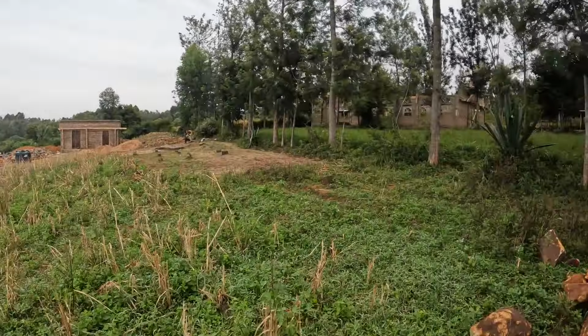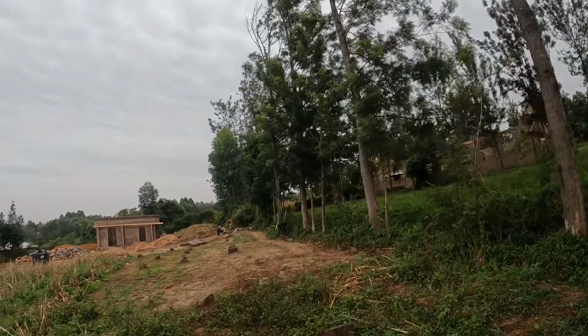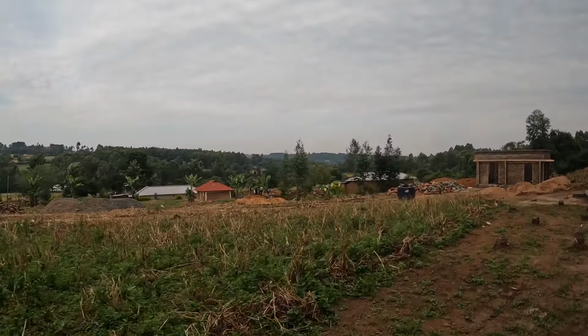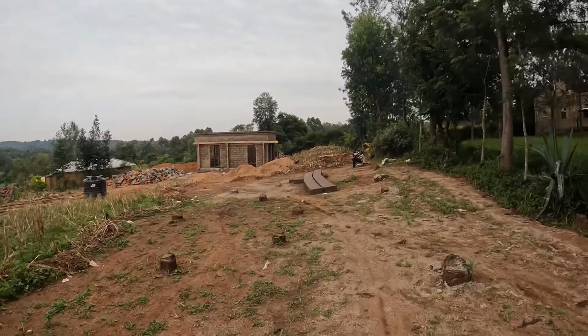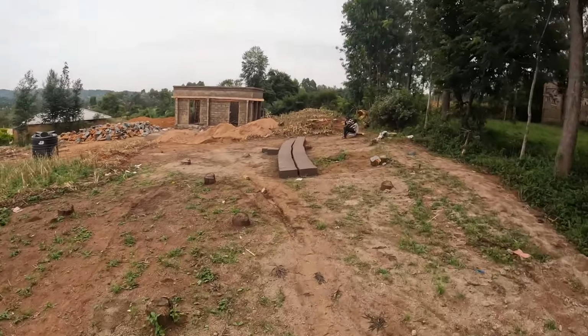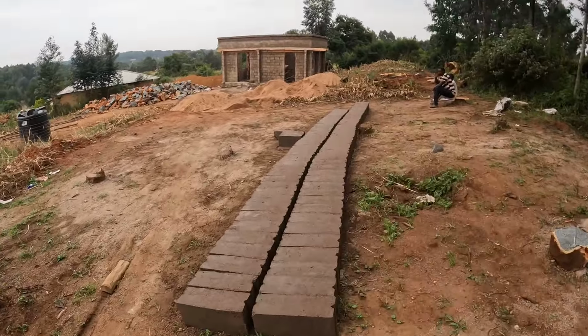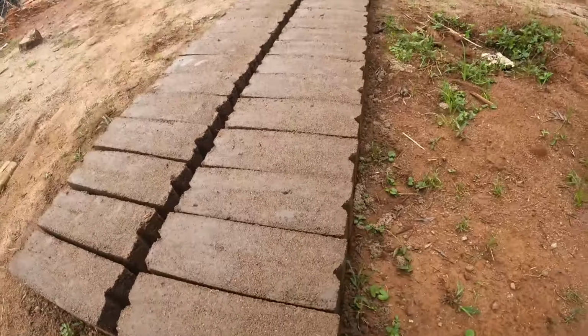Welcome, good morning from Nyabuhansi. Let me say hello to these guys here. There's a lot of work going on there. Guys, look how they make these blocks.